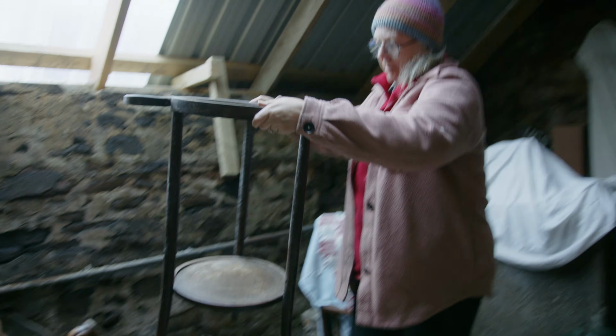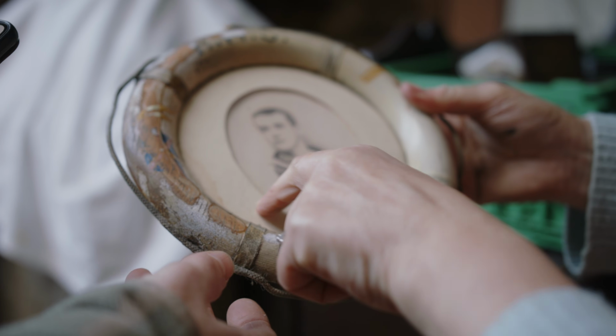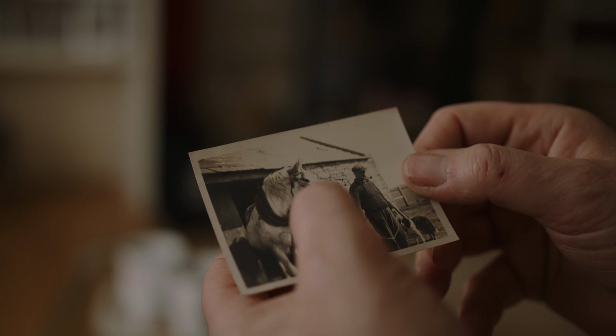Preserving history is very, very important to teach us that we live in a culture that is far too inclined to dispose of things and buy new things. It's really important that we remember the history. We remember the way people lived. Because if we don't understand how people lived, we can't appreciate what we've got now.